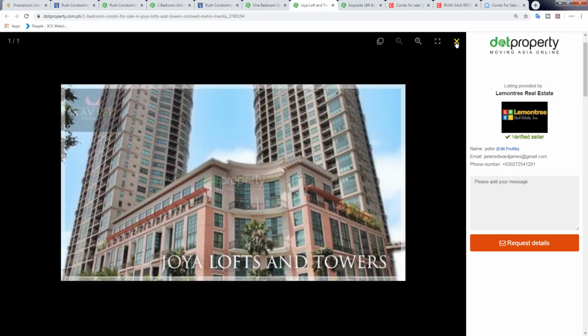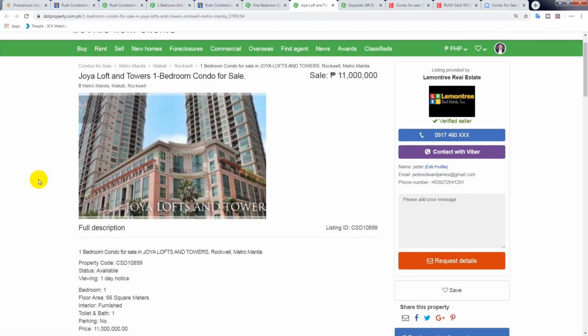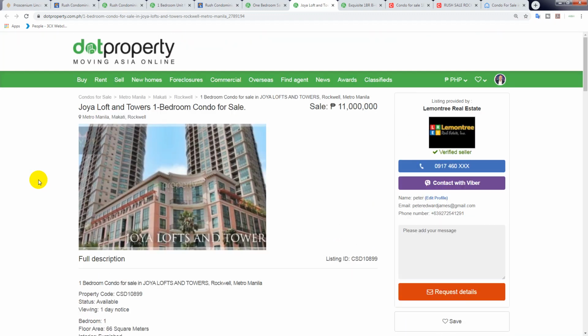One picture. And the thing about Joya Lofts and Towers is, you know, there's some lofts, and the lofts are obviously worth more because they have airspace. And the airspace adds to the square meterage. Ultimately, the developer had to pay for that airspace. So technically speaking, lofts are better value. Now, I don't believe this is a loft because it doesn't note that it is.